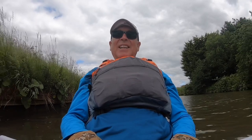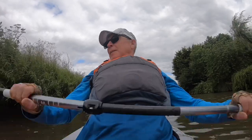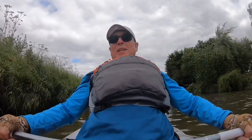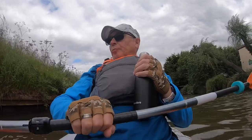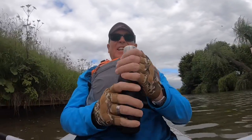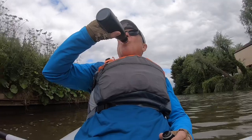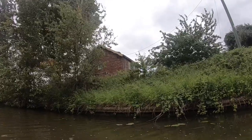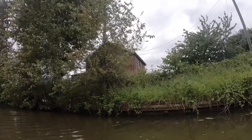Coming back, actually, it's certainly not like it was on the way to Torksey Lock. One good thing is once the water does eventually die down, you can just sit back and the wind's behind you and just drift along and have a drink. Every now and again, in the middle of nowhere, there's these houses right on the river. How nice would that be to live there?